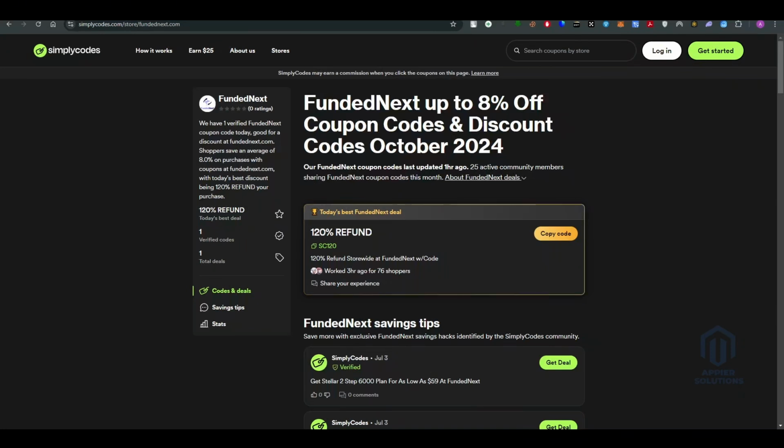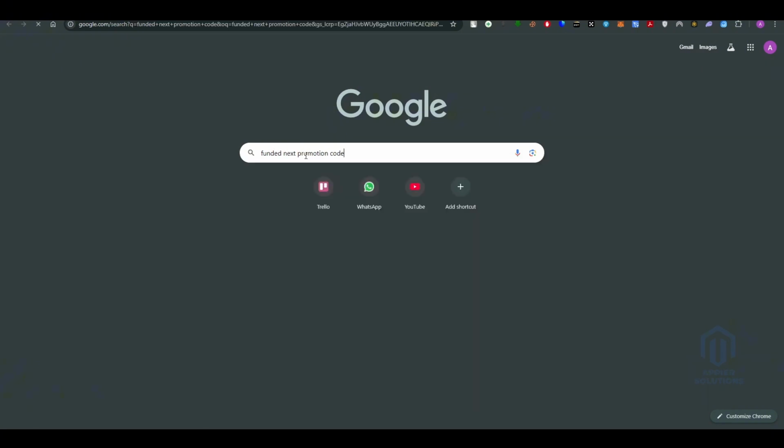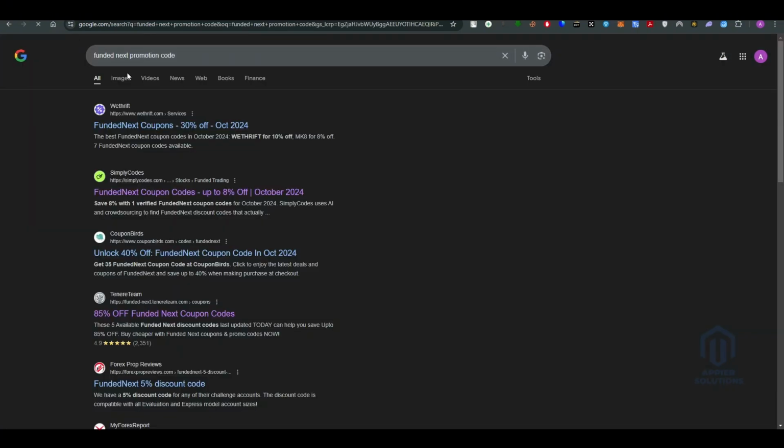So here you guys can see that if you go to Google Chrome and search the FundedNext promotion codes, you will see a bunch of websites. So once you're on the main page, I will show you which ones are the best websites in order to get the best promotion codes. So I really recommend and trust the WeThrift website and couponburst.com. So here you can open it up.